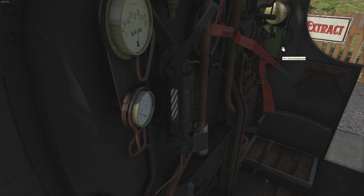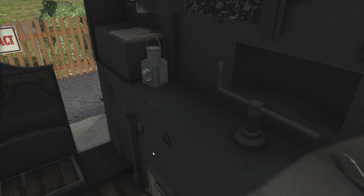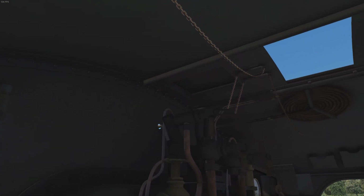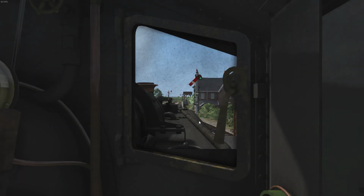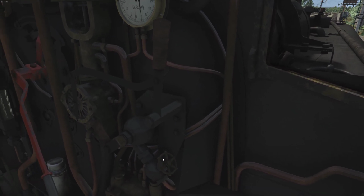Where's our ATC acknowledgement if it's ATC fitted? And I think that is about it. Alright. Little cab light. And rear sanders. That, I believe, is it. Not a particularly complex locomotive.